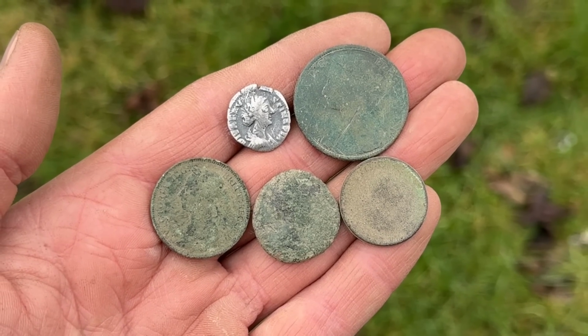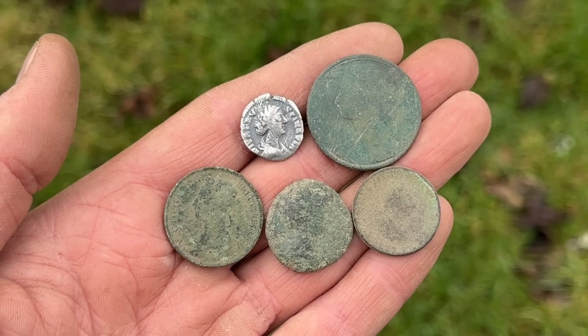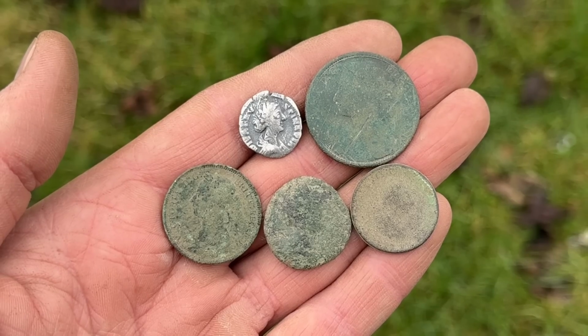A beautiful Roman silver coin, and then a bronze coin, and then Albert picks up another one, and also Albert got that fantastic die as well, or dice, which may or may not be Roman, which would be fantastic. So let's have a look at my best couple of finds. And there are the highlights of the day. That silver coin is absolutely stunning.